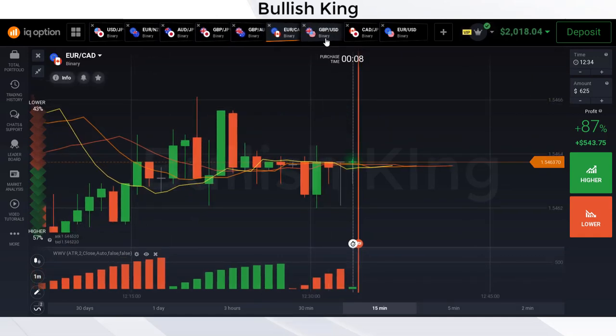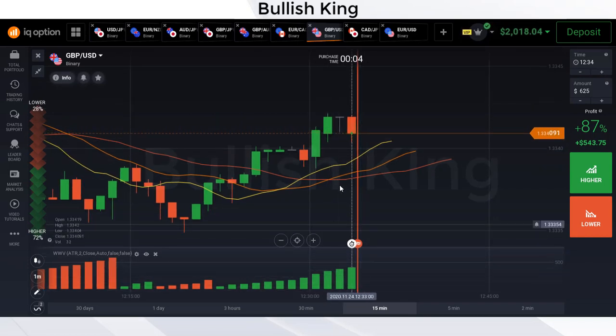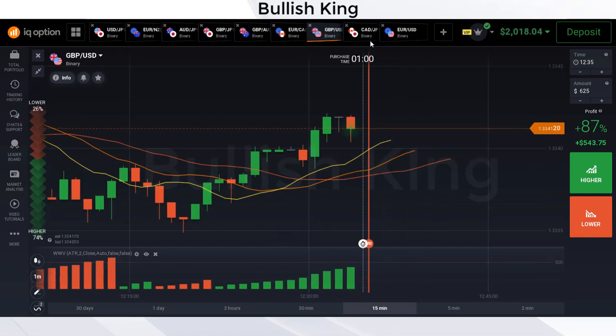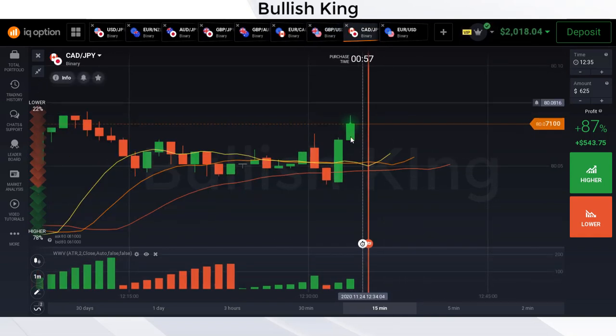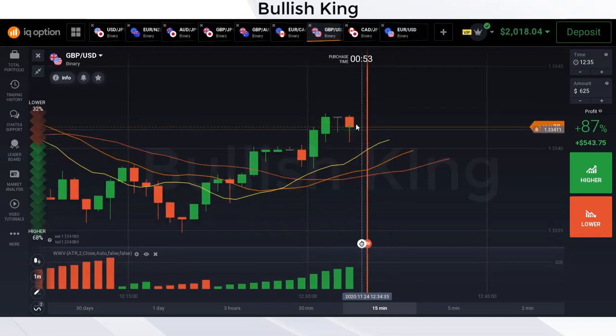For a sell trade, if Alligator all three lines are downward direction and parallel to each other and Weis wave volume candle color red too, we place the sell trade. The purchase time will be 30 seconds. Let's jump into the live trade.